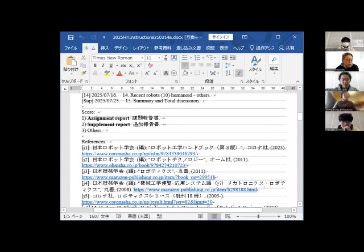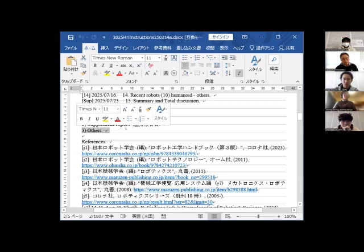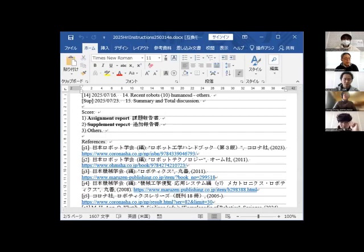The score will be made from these two assignments and other activities, for example reading in the classroom, activities in the classroom, and some additional work.